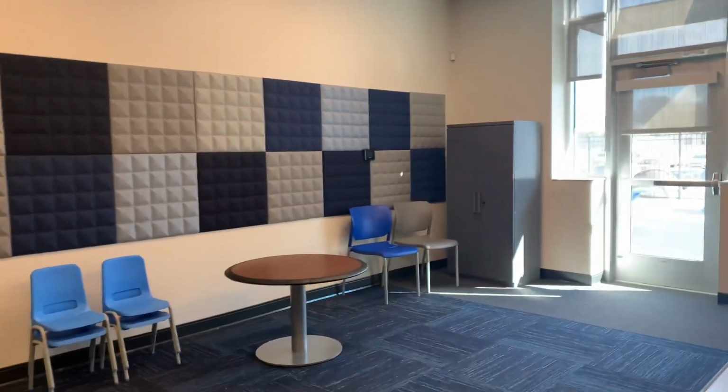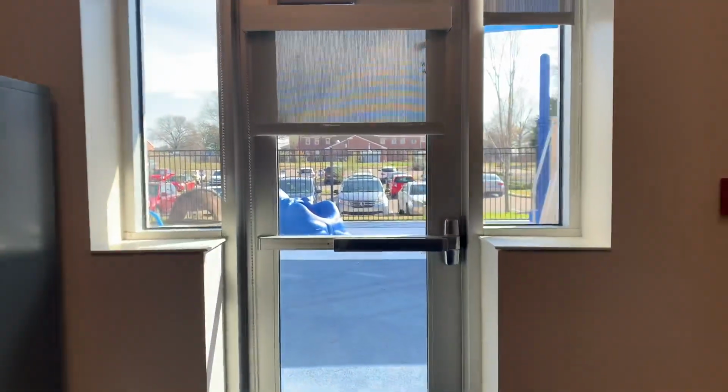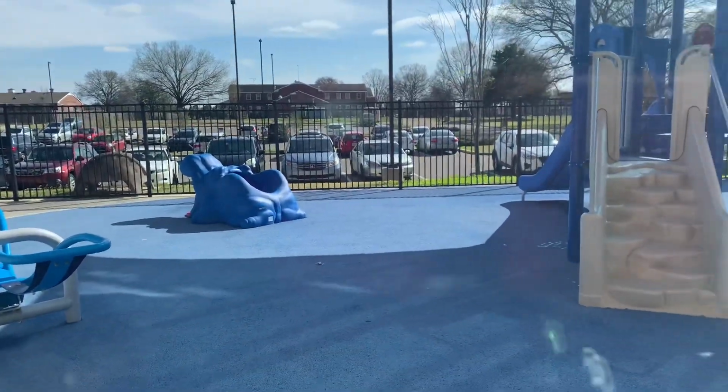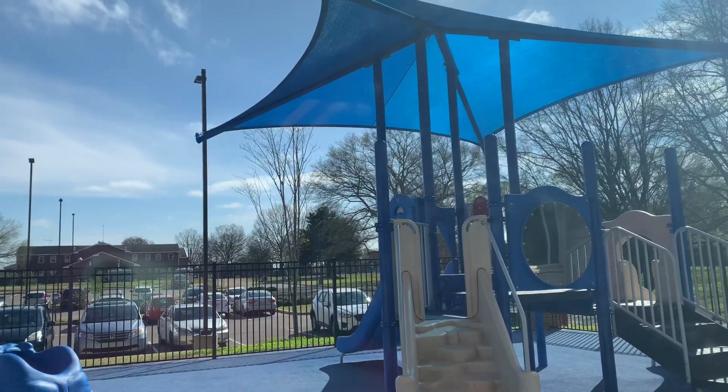Here is one of our larger therapy rooms, which allows access to the playground along the back side of the building. All of the therapy rooms on this side of the building open into the playground, which allows clinicians to continue therapy in a play-like setting with their clients.